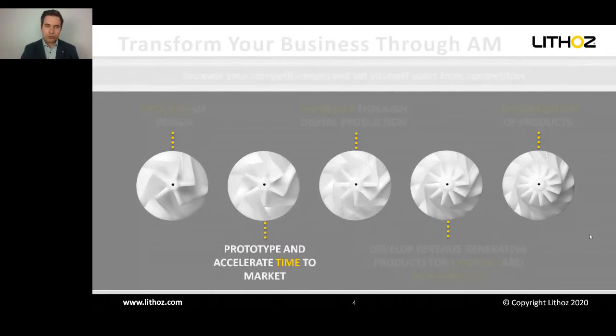A second very important reason to go with additive manufacturing is prototyping and the time to market. Earlier, or still today, prototyping is a costly and also, time-wise, a very hard process. With additive manufacturing, you can do it just by printing it. The perfect example you see on the screen: you have 5 different wheels here, and each wheel has a different number of blades. By printing different types at the same time, you can find out which is the best design.